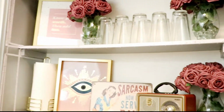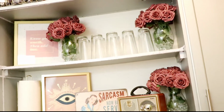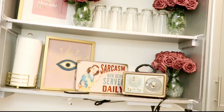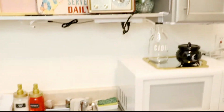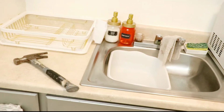But this is the finishing product. I added more flowers because I kind of wanted like that big, like Kylie Jenner, like big bouquet full of roses. But I think it turned out really well. I just wish I could hide the quartz there. But I got my new dish rack. I got that from Walmart.